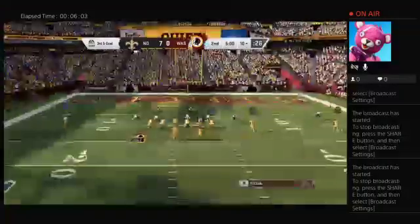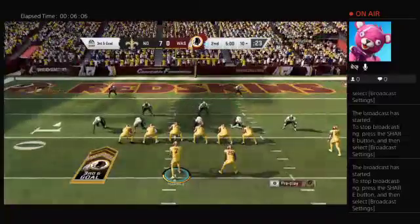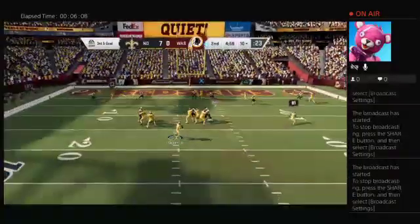I got you. 25, check 25, check 25. Here's Haskins.